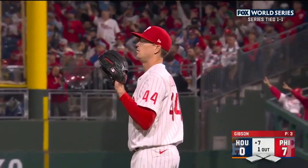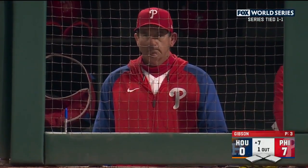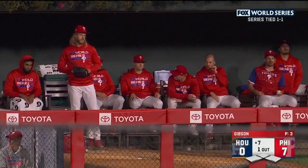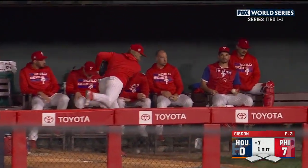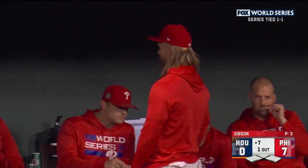If it's a close game and you lose by 1, you lose by 10, you lose by 8, your strategy is pretty simple on both sides. It's the easiest game to manage. The toughest game to manage was Game 1 for Rob Thompson, in my opinion.